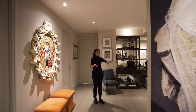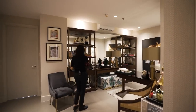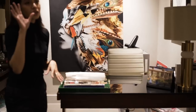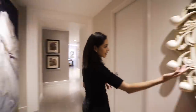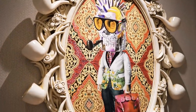So from here, you have this open area that you can turn into an office. Ito pa lang eh. It's gorgeous. Right, so you can turn this into an office and you can also access all of the bedrooms from this point. That being said, let's check that one out first. Look at this. It's beautiful. Let's go in.